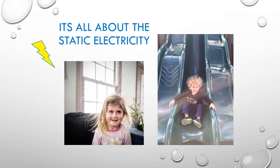The negatively charged particles called electrons jump from your hair to a balloon, or you can even use a comb, as you rub it on your hair. Water has both positively and negatively charged particles, and the positive and negative charges are attracted to each other. So when you move the negatively charged balloon or comb towards the stream, it attracts the water's positively charged particles, and the stream of water bends. And there you have it. Now it's your turn to give it a try.